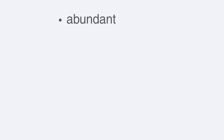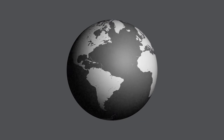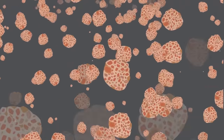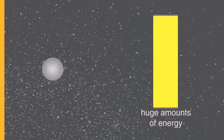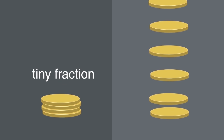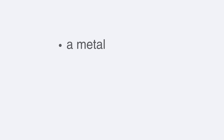It is abundant. Aluminium is the commonest metallic element in the Earth's crust, though most is locked up in clay as aluminium silicate. Even so, there is no shortage of the metal ore bauxite, but being so reactive, it uses huge amounts of electrical energy to extract. It is for this reason that collecting and recycling aluminium containers is particularly important, costing only a fraction of its extraction costs.